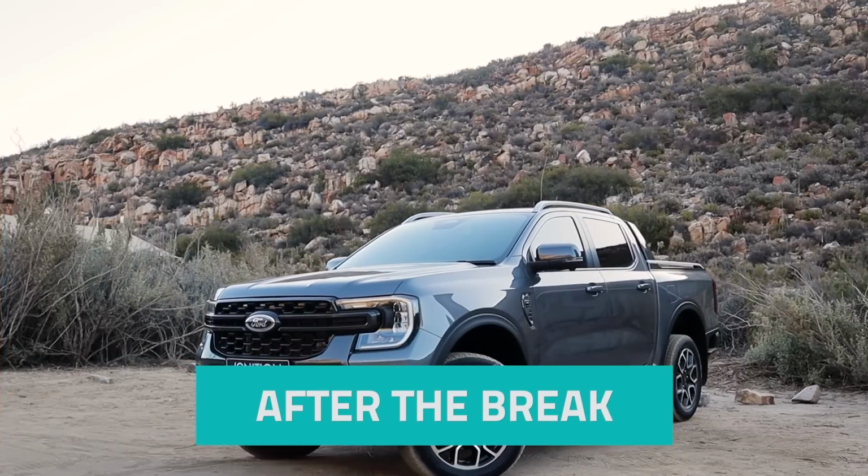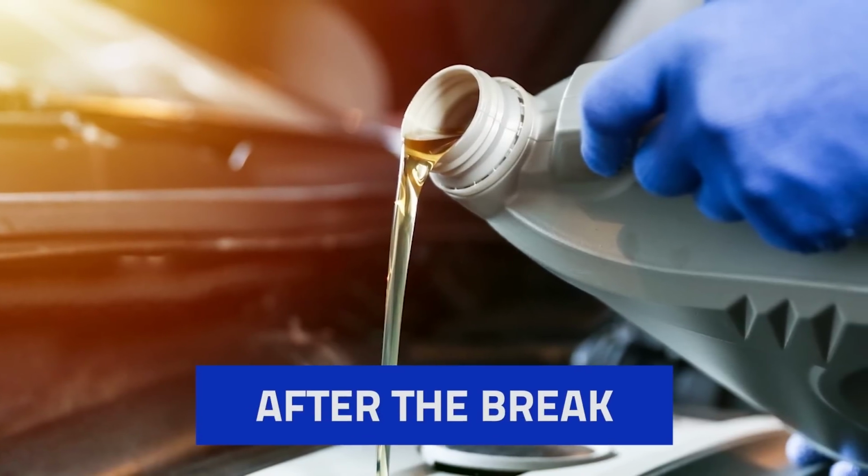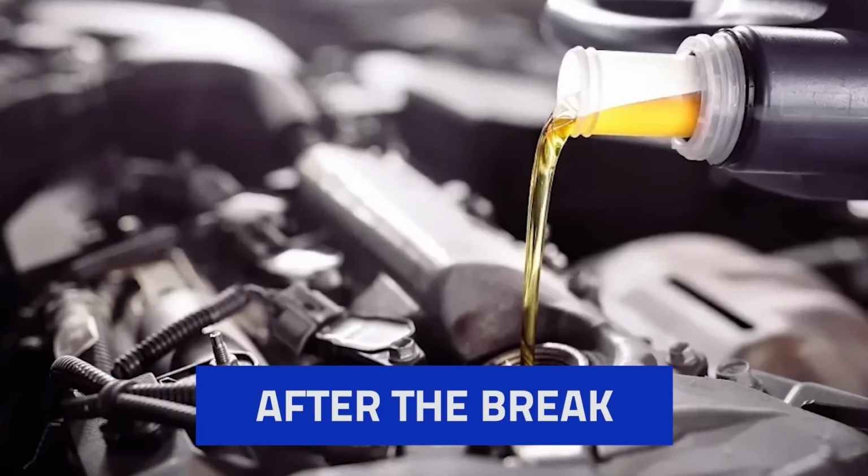newer Ford Ranger bakkie models. And we go in search for an alternative to expensive transmission fluid.